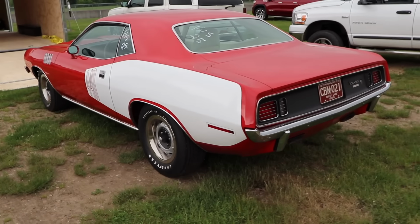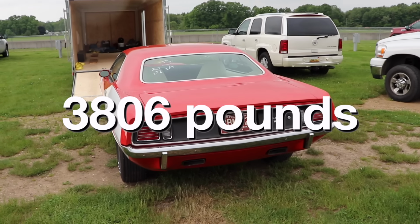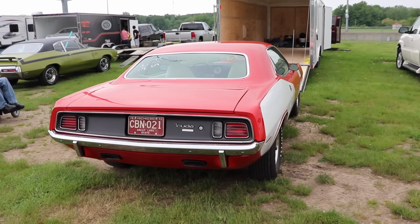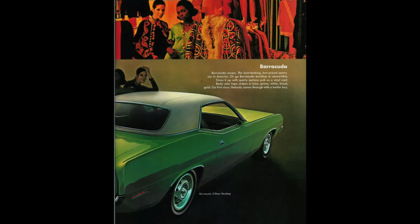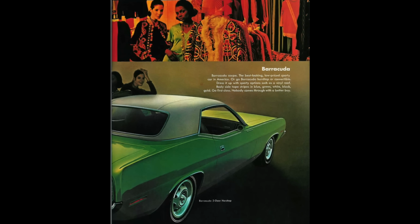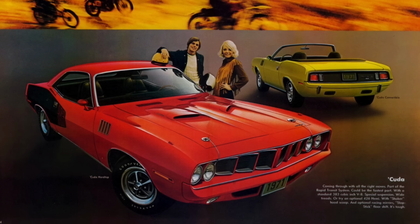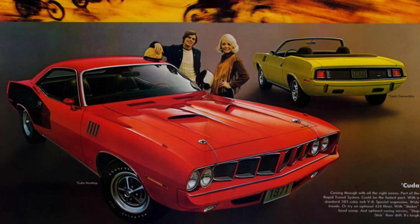The weight of the Barracuda might surprise you. With driver, it's coming in at 3,806 pounds. So it's not that bad, but it's definitely not the lightest car either. They didn't make that many Barracudas in 1971. There were only 5,383 hardtop V8s in total, and if we break that down into the 440 cars with an automatic transmission, that's only 129 cars produced.